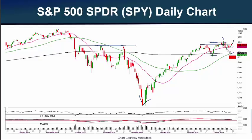Now, if the SPY gets discouraged and heads lower here, if it falls to close below 275, I will raise more cash. I will become much more conservative in adding new long positions. So let's keep an eye here on the SPY in the coming week and see which way it decides to go.